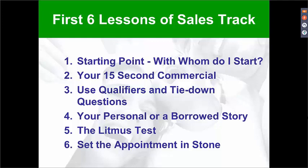And as Joan has reiterated many times, probably the most important pieces to this are your 15-second commercial and your use of qualifiers and tie downs. Your litmus test actually could fall under a qualifier or a tie down, but having that strong 15-second commercial that gets people interested, that engages, gets them excited, gets them thinking about the possibilities, truly wanting to know more about what your offering is. That is what the 15-second commercial comes down to.